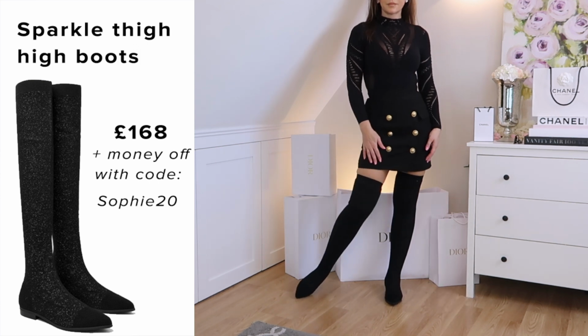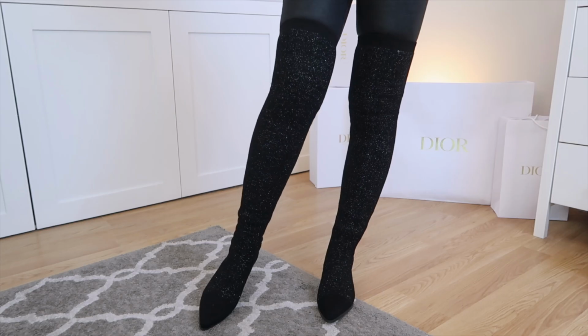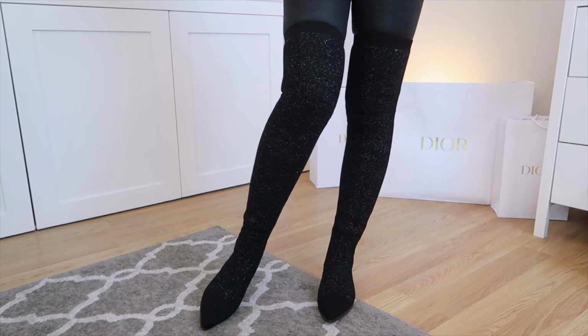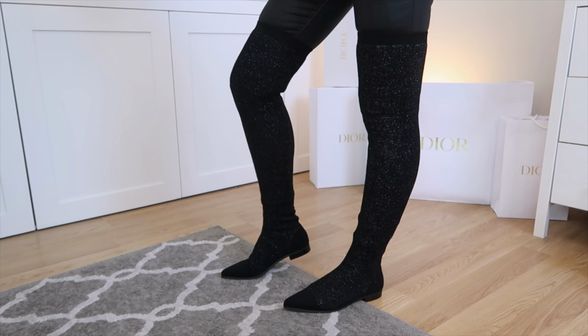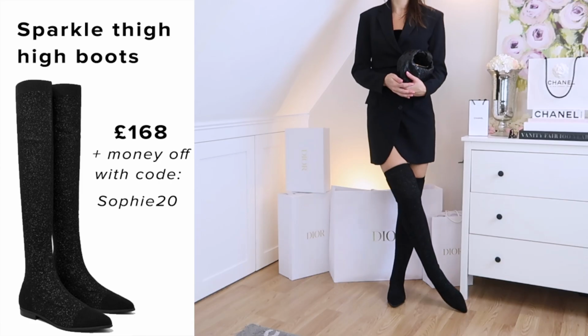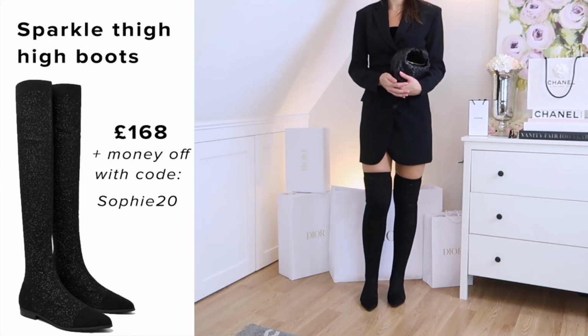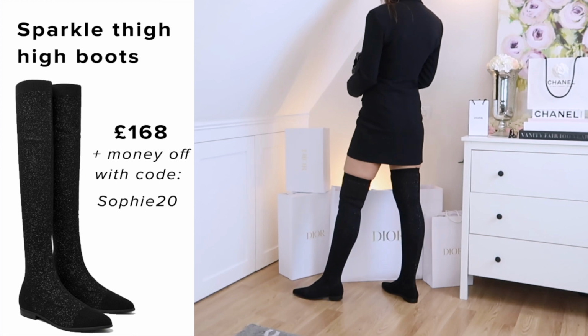It's got the silver sparkle through it, although that sparkle is quite discreet. And these work in the same way. They're really stretchy, they pull straight on, they look so good for Christmas. I think if you've got anything Christmassy coming up and you want to wear a dress or a pair of trousers with these over the top, the sparkle just kind of adds something, and I'm really looking forward to wearing those. Actually, I'm going out on Saturday and I probably will wear those.